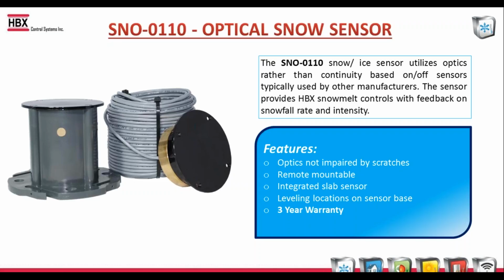With this sensor, it's a polycarbonate plastic, as you can see. So it's the hardest plastic you can get. It's scratch resistant, so if it's going to be on those driveways, the loading docks, it's going to get dinged, it's going to get scratched. Don't worry, that doesn't affect the optics of the sensor whatsoever.